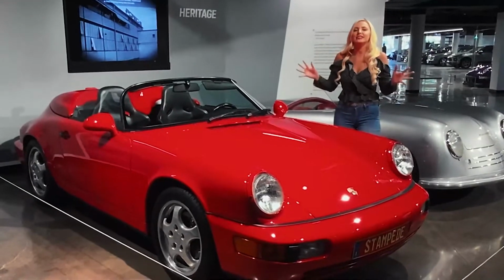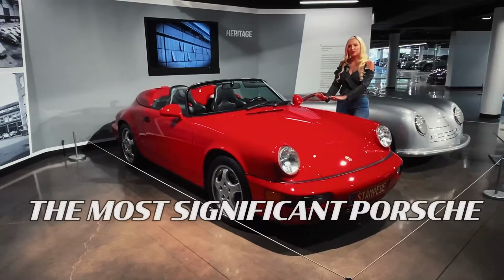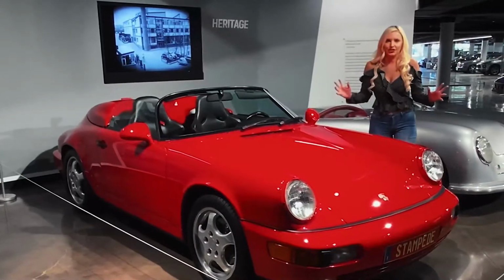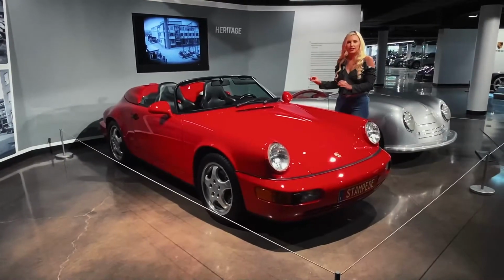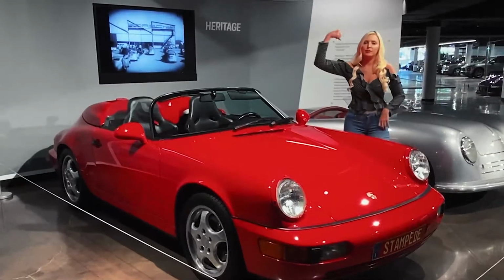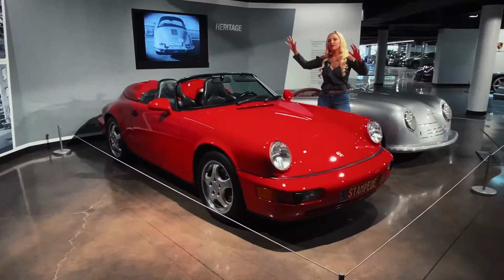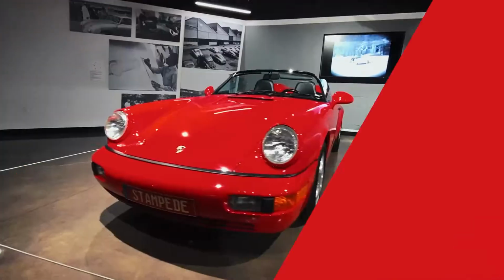Welcome to Motor Spins. This has been called the most significant Porsche in Porsche's history. Yes, yes, yes. If you like fast cars, but more importantly, you're a history buff like I am, you are gonna love the story of the Speedster.